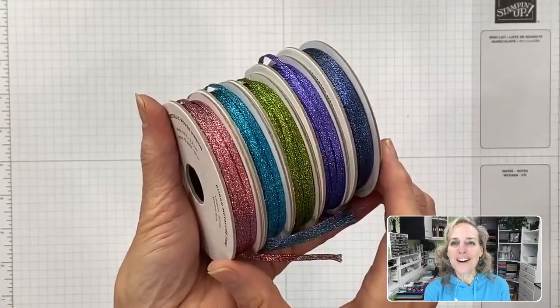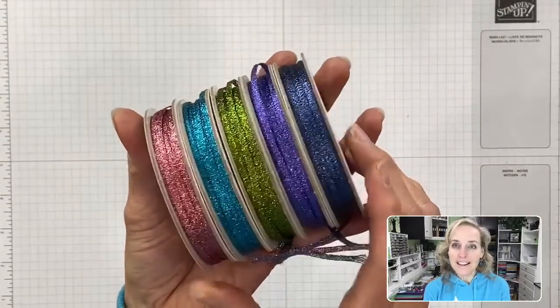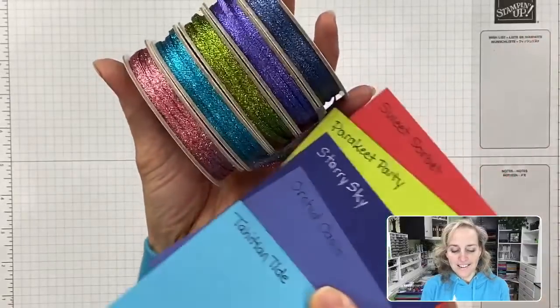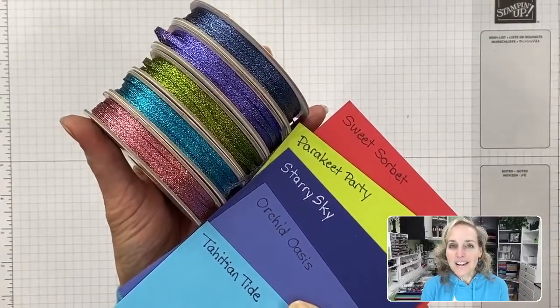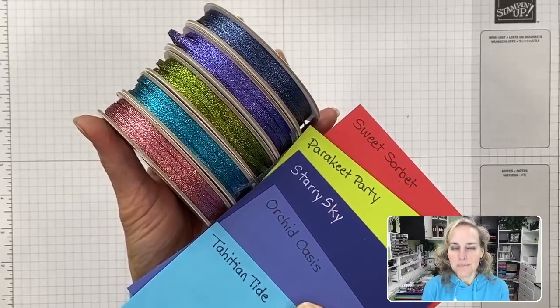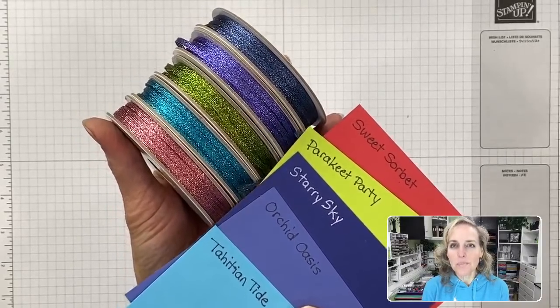Okay, here we have these glittery ribbons. These are called metallic woven ribbons. Now, they don't look super close to these colors. If you compare, you can see that there's like multiple shades of greens in the Parakeet Party metallic ribbon. There's multiple shades in the Tahitian Tide. So play around with these.